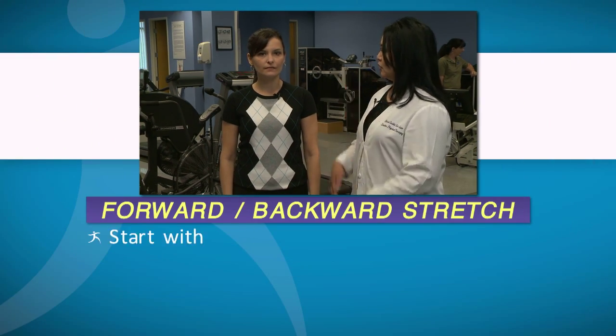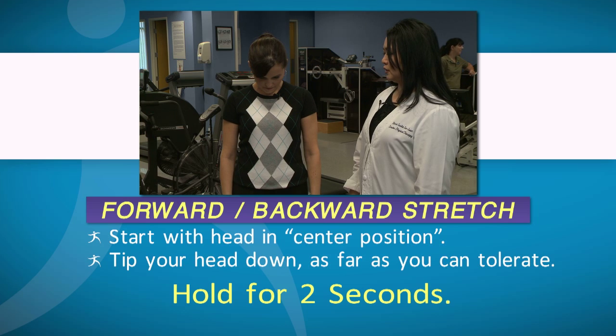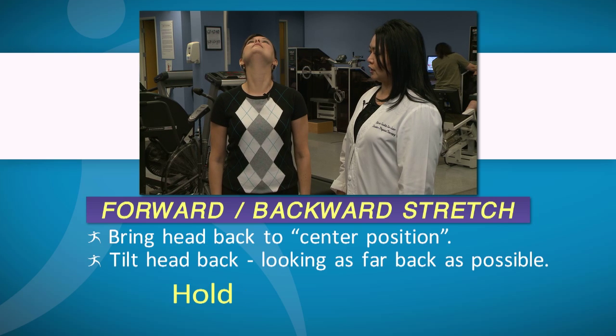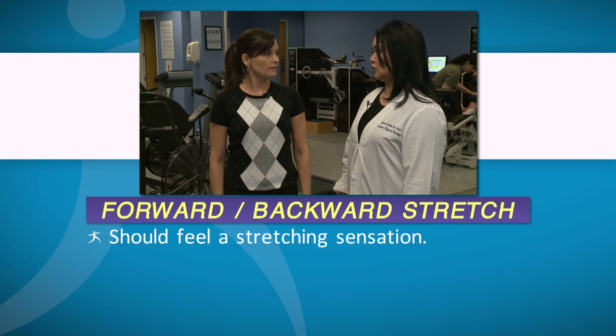Okay. All right, so I'm the demo. So what is the first exercise? Okay, so the first one is just to work on the forward and backward bending of your head and neck. Try to keep your head in that midline position, and tip your head down toward your chest as far as you can tolerate it. Hold it for 2 seconds, and then come back toward the center, and then go the opposite way. Look up toward the ceiling as far as you can, and again hold it for 2 seconds. All you should really feel is a stretching type sensation when you do that.